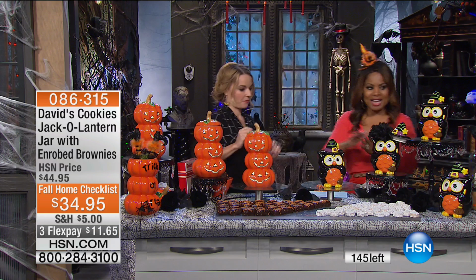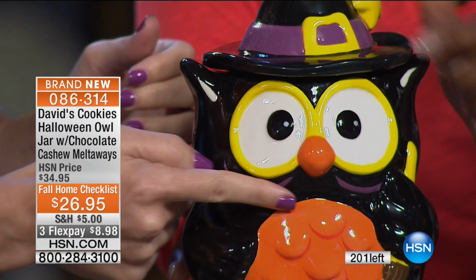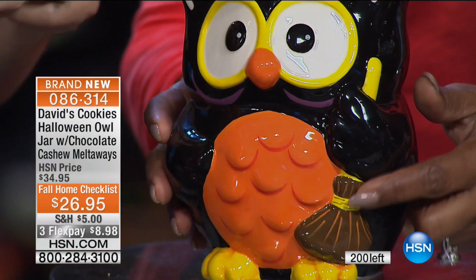Oh, he's so cute. Love this owl. Take a look at him. Look at this. He's so adorable. Every little detail, keep in mind, hand-painted our jars. So we hire people at David's with brushes, with paints, to absolutely paint these perfectly for you. That means they're special. That means they're rare. Every stroke that you see, every color differentiation that you see. Look at how adorable he is. All done by hand.